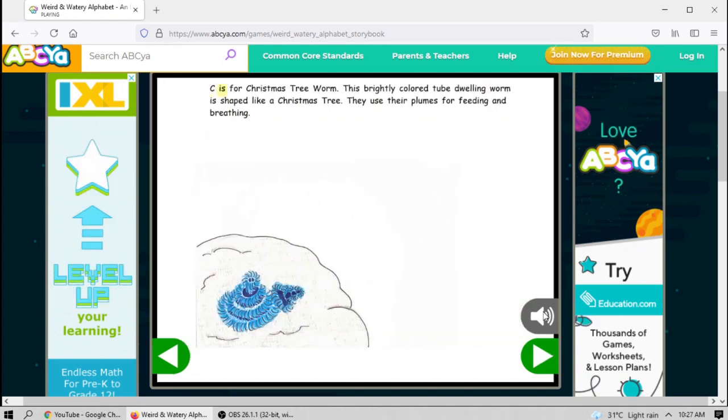C is for Christmas tree worm. This brightly colored tube-dwelling worm is shaped like a Christmas tree. They use their plumes for feeding and breathing.